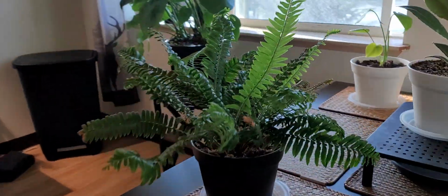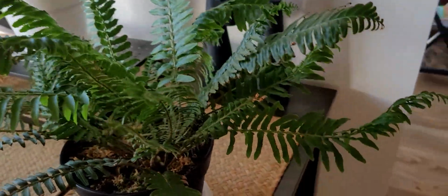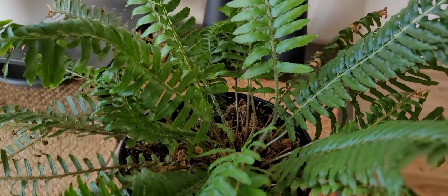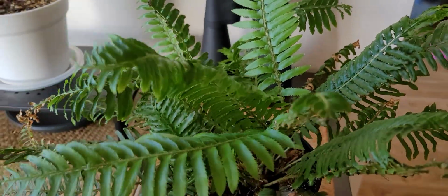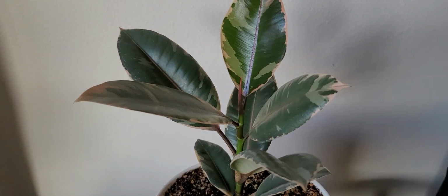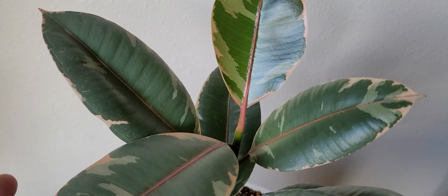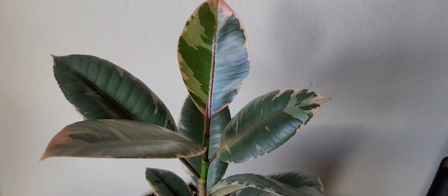And so that's my fern, and it's getting bigger and bigger. I forget if it's an arrowhead fern. I can't remember. My rubber plant has gotten 3 new leaves. That's doing fantastic.